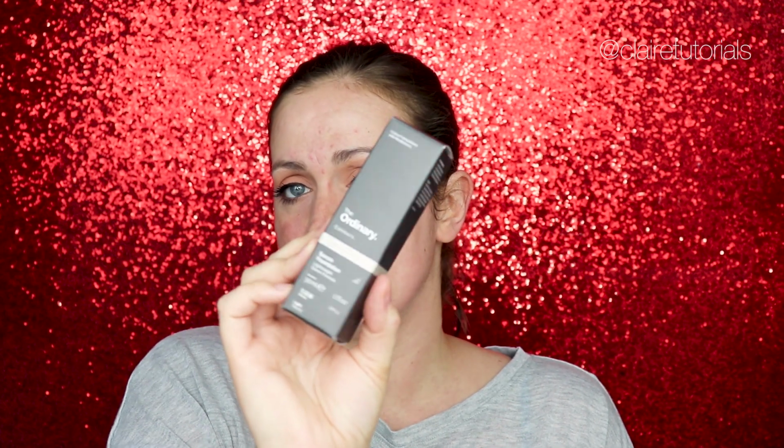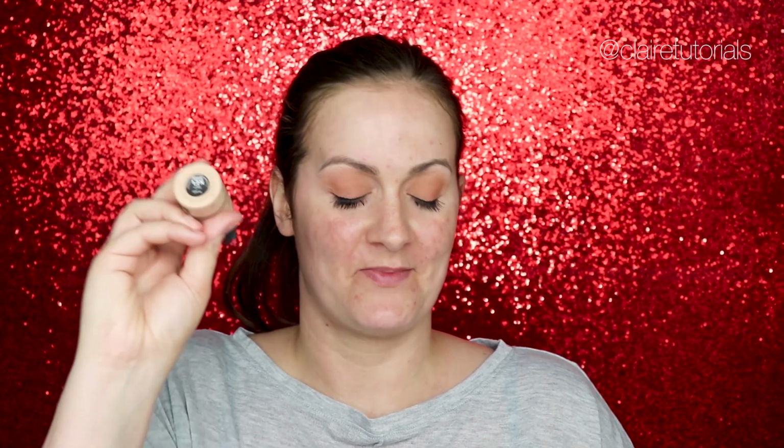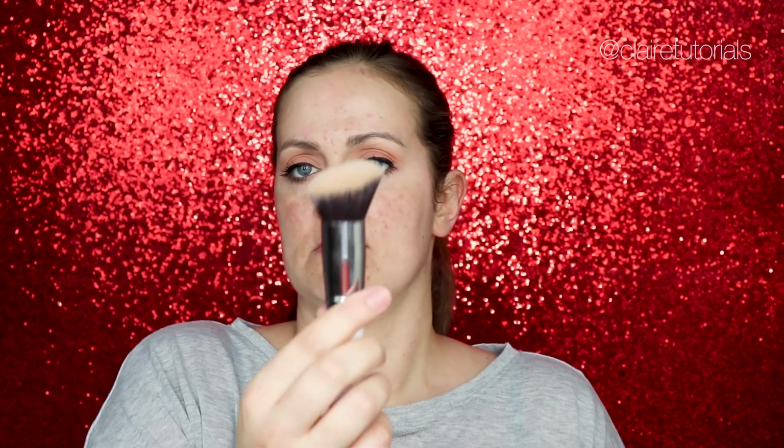So the foundation that I'm going to use today is the Ordinary Colours Light Coverage Serum Foundation. I've used this once, I think it was a couple of months ago. I can't really remember how. Oh, it's quite liquidy, so I'm going to apply it with a brush, and I'm going to use the Morphe angled brush. It doesn't have a name on it. It's quite a dense buffing brush. I'm going to give this a good shake. And if I remember rightly, this is a matte foundation.